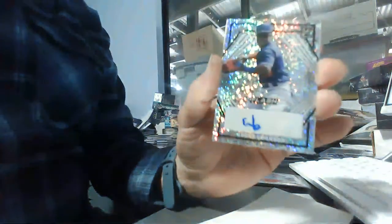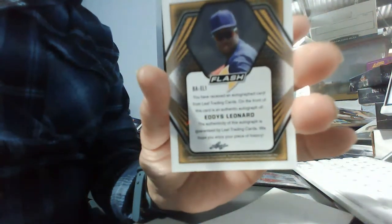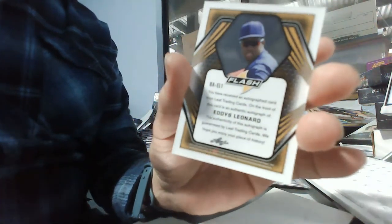Card number 5. We have an Eddys Leonard. This is a base silver, not numbered. So you guys are 0 for 5.